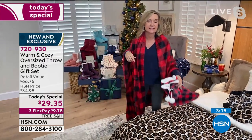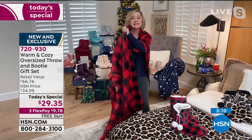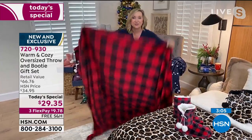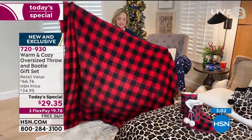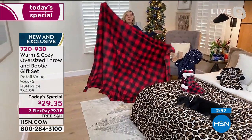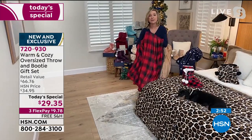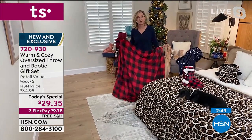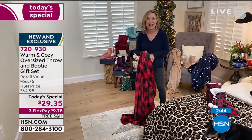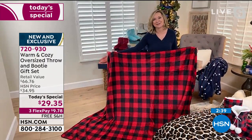That's why I love this one, because if you have a little tiny 50 by 60 inch throw, it might not give you the coverage. This is so large that it works even for that big guy. This could even be a couple's gift, because you have essentially a blanket included in this year's set. Last year we oversized a blanket, a different item, and people really responded to that extra fabric. So we thought, why don't we take the set? We actually kept the price the same, and we upsized your warm and cozy blanket. That's why I knew this was going to be popular.